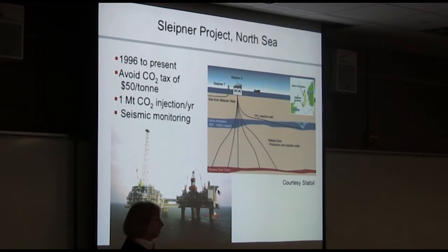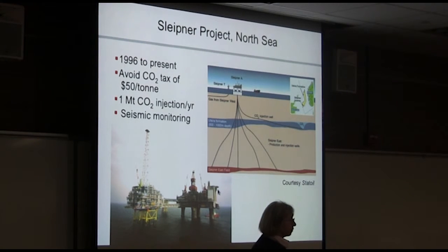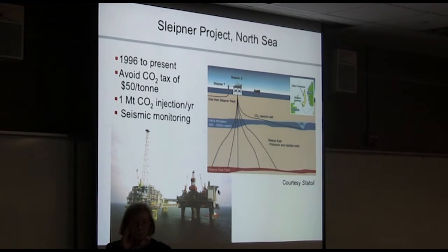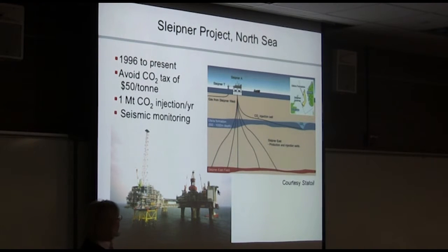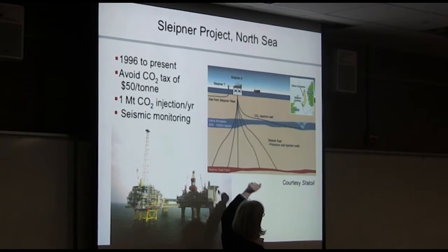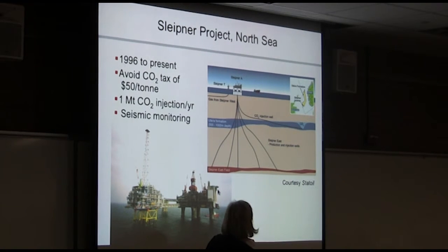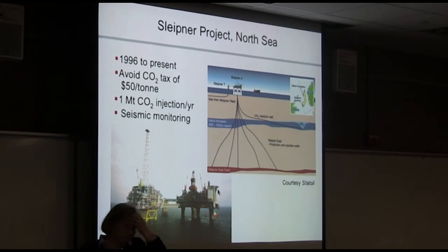And then you can say, well, why did they do this? Well, Norway has been very progressive with regard to CO2 emission reductions, and they have a $50 per ton tax. So the company, this is Statoil, either has a choice to pay the tax or to come up with an alternative. So they were the first brave ones to say, well, we're going to sequester this CO2 in the subsea aquifer. So that's shown by the blue region on the top there. So they're injecting near the base of this aquifer. It's buoyant, and so it rises to the top. So that's the little cartoon picture of how CO2 would look.